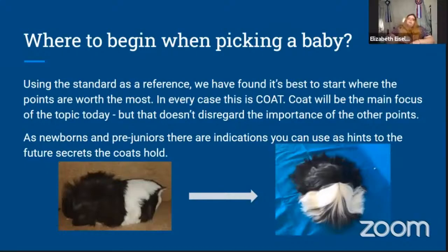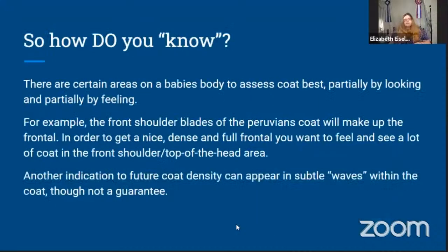Newborns and pre-juniors do have a lot of indications and hints as to what their coat might be like as they get older. So certain aspects that you can look at for the coat, and you can look at partially by feeling. You can't see texture in a pig. That's all done by feel.